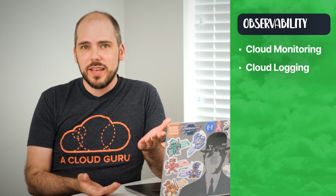So, in terms of GCP products that this role and cert focus on, they include all the observability stuff that used to be called Stackdriver. Stuff like Cloud Monitoring, Cloud Logging, Cloud Trace, Cloud Debugger, and Cloud Profiler. Also, CI/CD stuff like Cloud Source Repositories, Artifact Registry, and Cloud Build. And infrastructure as code stuff like Cloud Deployment Manager and Terraform.